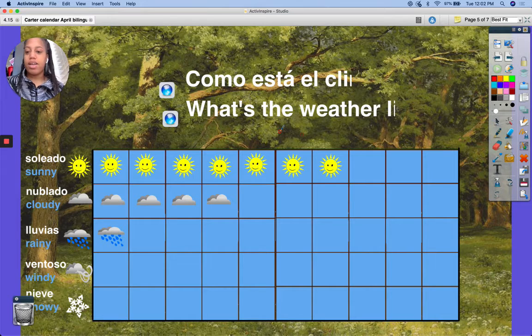Okay, ready? We're going to count all of them. Sun, we're going to have the sun, we're going to have the clouds, we're going to have the rain. Let's go. Okay, ready? One, two, three, four, five, six, seven, eight, nine, ten, 11, and 12. Good job counting, friends. You guys get better every day, okay? So we have 12 all together.